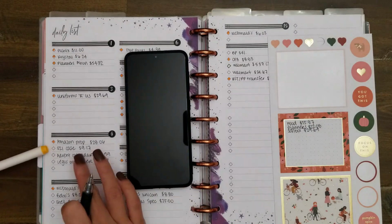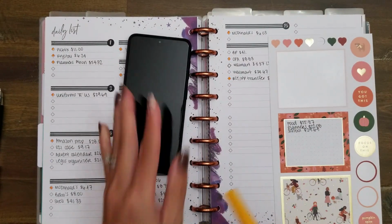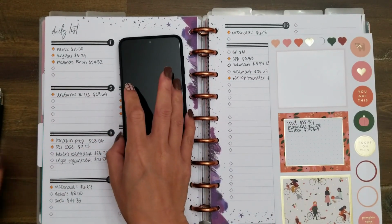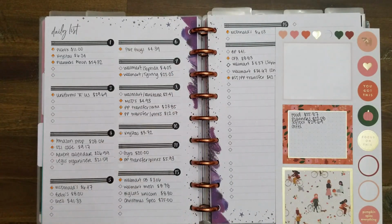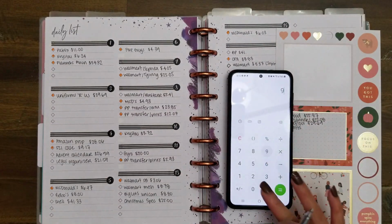All right, then the next one is right here. I ended up buying for myself a phone case. It's actually this phone case right here, and it was $9.17. I don't know where to put that. I think I'm just gonna put it into gifts. So let's total up gifts because we have that $9.17.